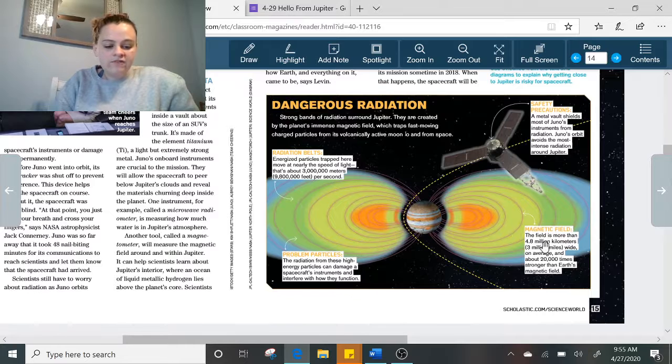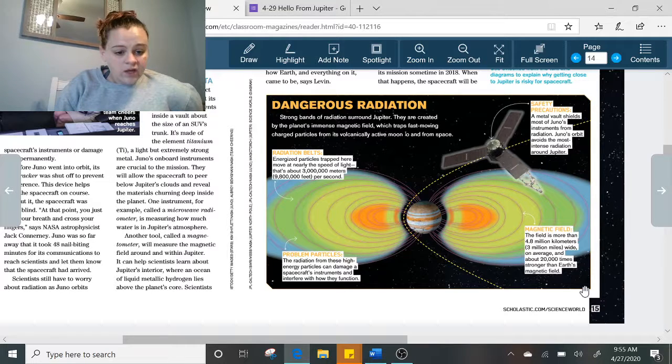And then the magnetic field is more than 4.8 million kilometers wide. So that's 3 million miles. And it's about 20,000 times stronger than Earth's magnetic field.